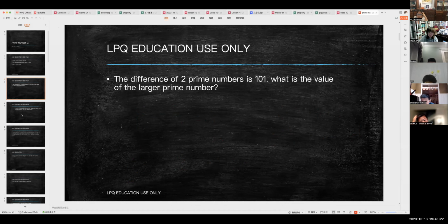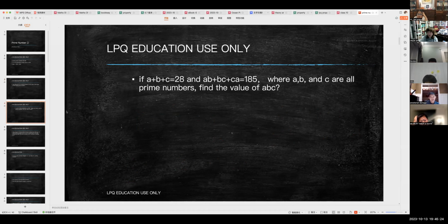Okay, so let's take a look at this one. Number 2. This question is very easy. If A plus B plus C equals 28, and A times B plus B times C plus A times C equals 185, where A, B, and C are all prime numbers, find the value of A times B times C.